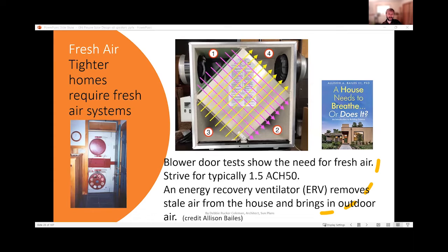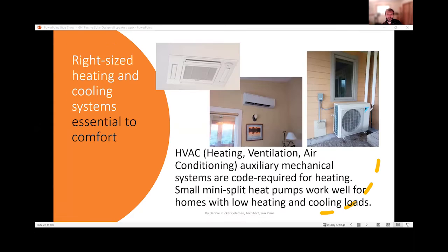Debbie, on the right sizing aspect of it, how often does the HVAC take into account passive solar when sizing, or is that a conversation you have? Or, if you're getting to that, feel free to stop me. No, that is a great point, and I will address it briefly.